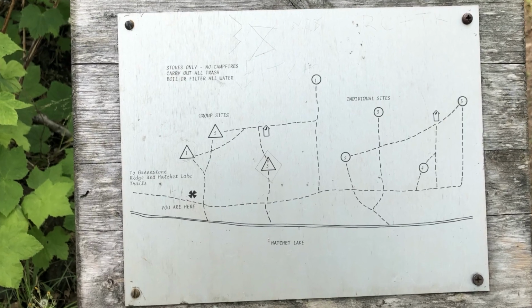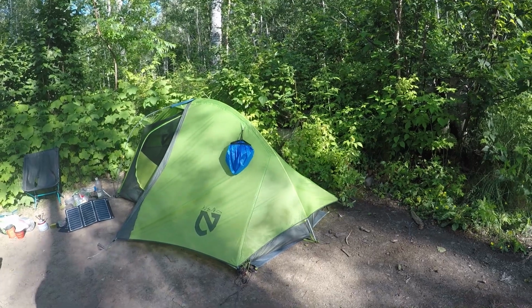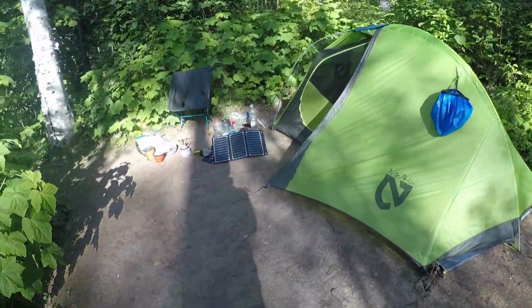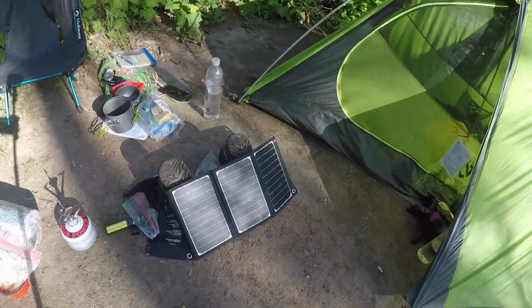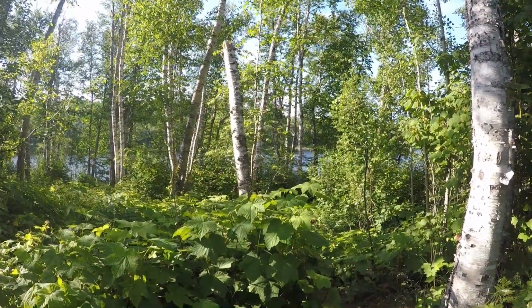So I got here just a little after 1 and got some things set up, and the sun came out. It has been an absolutely beautiful day since then. Was able to charge up some of my things, making dinner right now. I did some laundry, I got cleaned up. So this has been a great day. I've got the lake right there, sun setting. Yeah, it's a beautiful campsite.